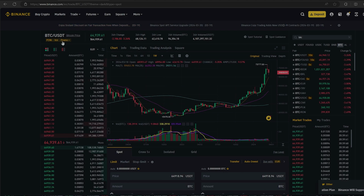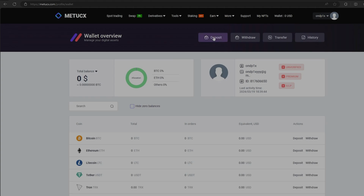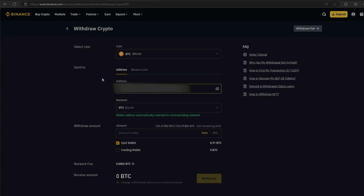The first thing we need to do is top up our Bitcoin balance. To do this, go to the wallet and click on the deposit. Here, select Bitcoin in the list and click Show Address. Now, you copy this address and go to Binance.